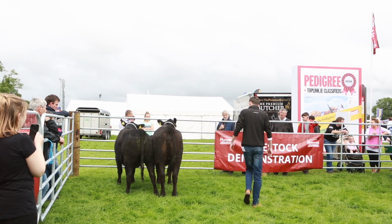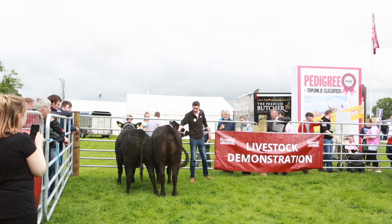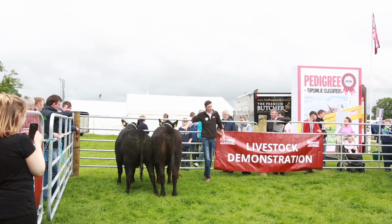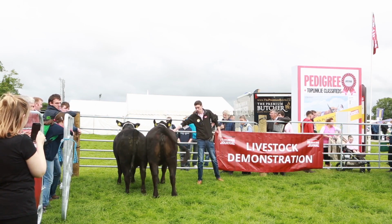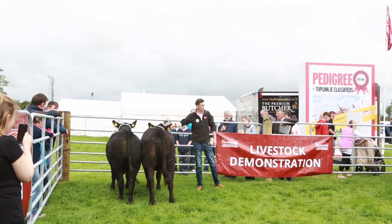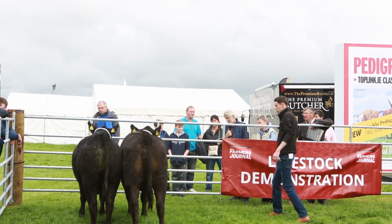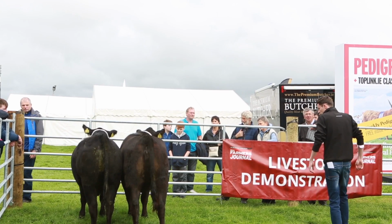Finally, for the shoulders, I suppose you want a clean set of shoulders going back. So again, as I said, you're blending in. The Angus is a nice soft animal, so the shoulders blend in well here to the middle part of her, and similar around the shoulder. You don't want to dip behind that shoulder, you want it nice and level like this heifer here. And she's a very good example of the breed in fairness.